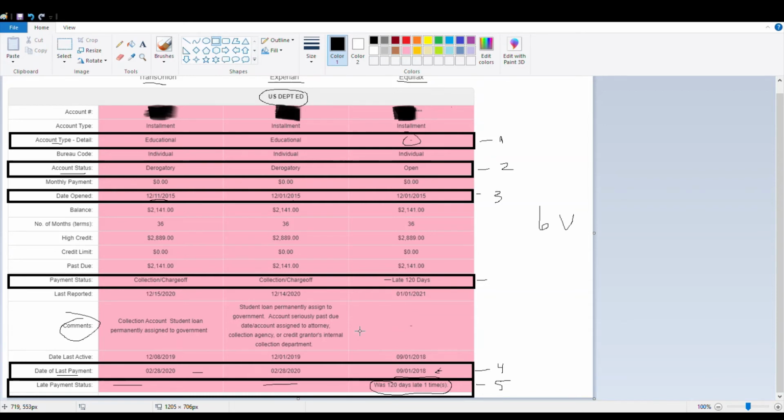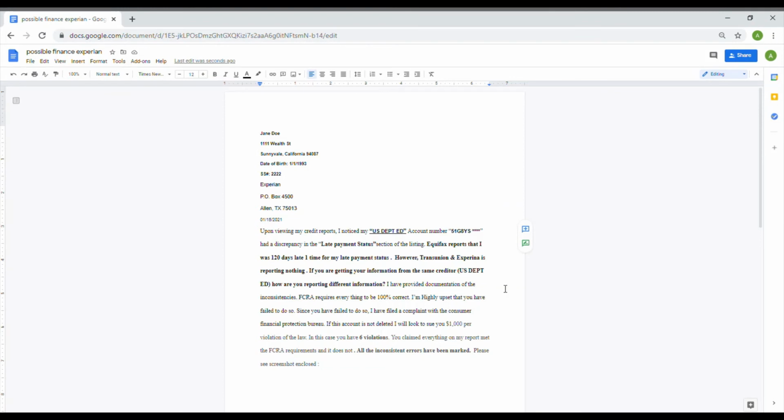And I'll make videos later on down the line. But what I'm about to get into now, I'm about to show you how I structure my letters with anything like student loans or repos as well. I mark it up like this, I screenshot it, and then I go to this. This is the letter I use for really strong collections, if I really want to prove a point.